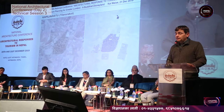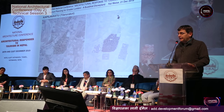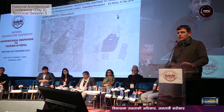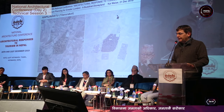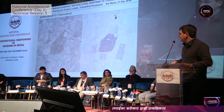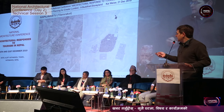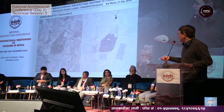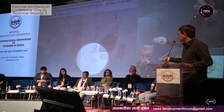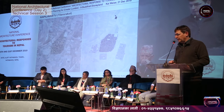On the other hand, we have Kapilvastu, which is known as Tilaurakot. Here, this area is defined by an archaeological site that was not properly investigated for a long time, and only recently has a non-destructive survey been carried out with very interesting results, where we find that the site is not only within this fortified area, but that there were suburban developments around the main fortified area.